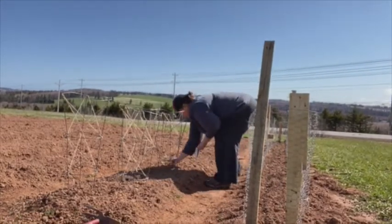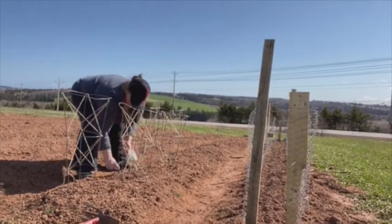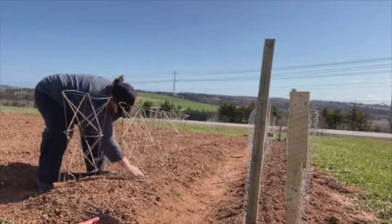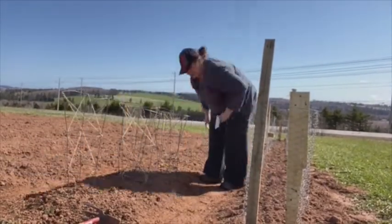So, got the sugar snap peas in. We actually put them around all those 5 tomato cages that we put the twine around. So hopefully they'll grow up well. I actually do really hope they grow up well because I really like sugar snap peas.